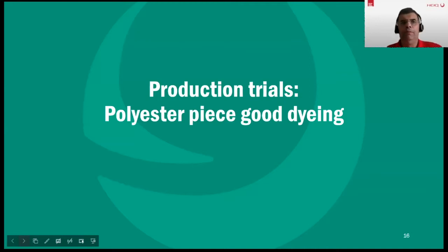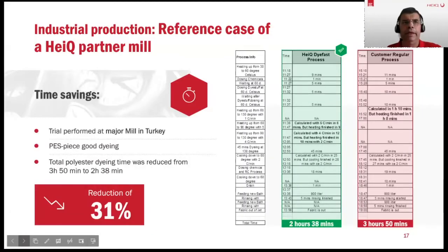We're just going to cover polyester trials we've done previously. Before the pandemic, I actually did an awful lot of trials in Turkey and China, and more recently after the pandemic, we've also done some very successful products in Portugal as well. And then what we're showing here is basically that with using the Clean Tech system, we managed to reduce the dyeing time from 2 hours and 36 minutes to 1 hour and 50 minutes, a reduction of 31%.